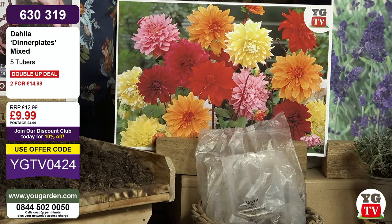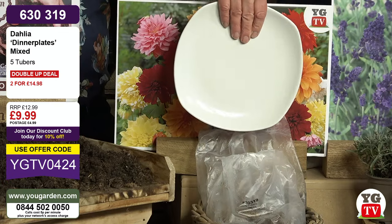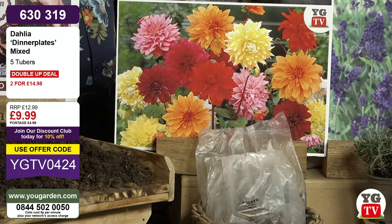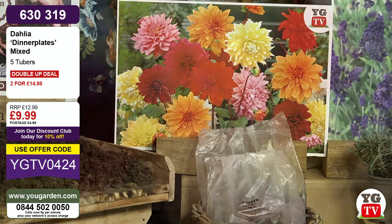So these are the big dinner plate ones. Look, that's the size that your flowers can be. And so easy to say, plant them somewhere sunny. Sunny and bright, decent soil, well drained.